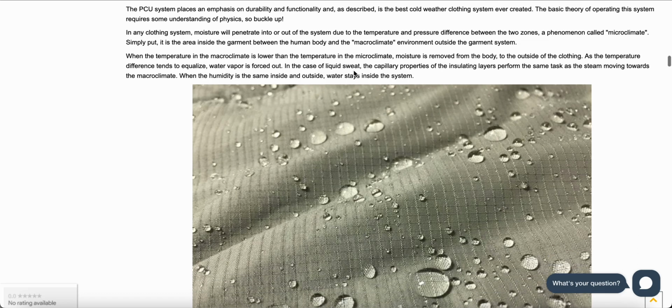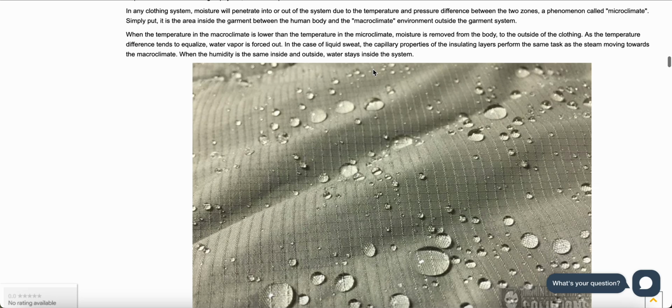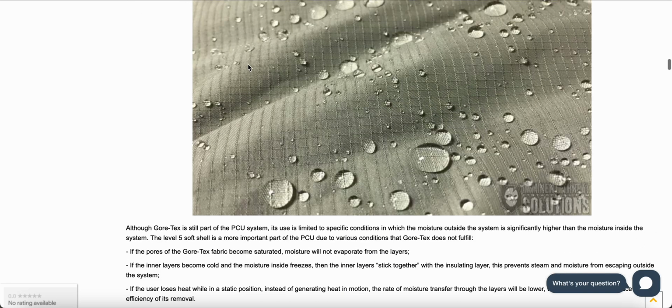So microclimate, macroclimate, that's basically like your body. So you want to regulate your body temperature as much as possible. You don't want to be sweating too much. You don't want to be wearing yourself out too much, because as you sweat, you're going to become more inefficient in your garment because it's going to be wet. And then temperature will equalize, your water vapor forced out, in this case liquid sweat, and then humidity will stay the same inside and outside, and water stays inside the system.